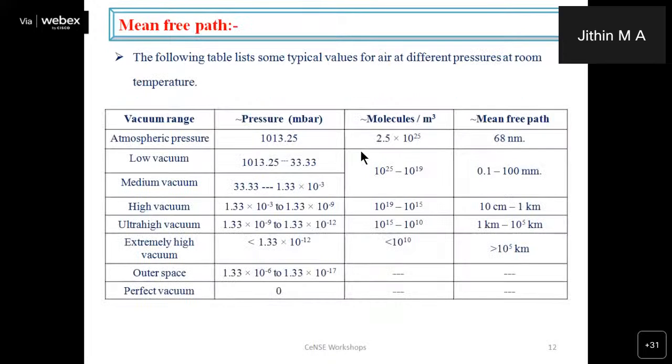Again, the mean free path is important. At atmospheric pressure, the mean free path is a few nanometers, approximately 68 nanometers. Coming down to the 10 power minus 3 to minus 9 level, you can see it is increasing up to 1 kilometer. These are all approximate values. For very high vacuum and ultra high vacuum, it is in the kilometer range. So this is what we talk about in terms of mean free path. Mean free path is very important in the case of materials deposition and calibration mechanisms.